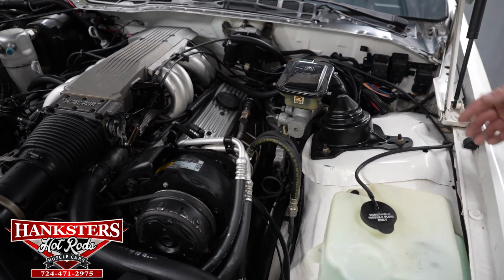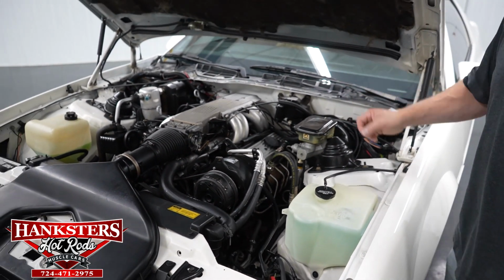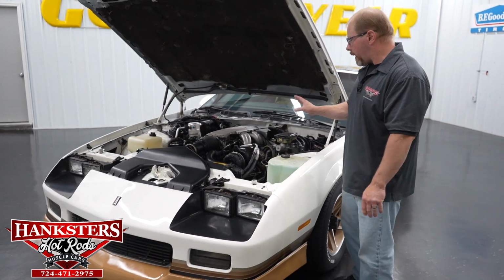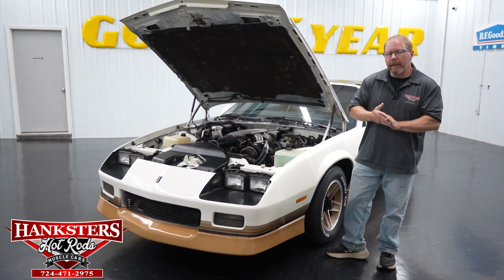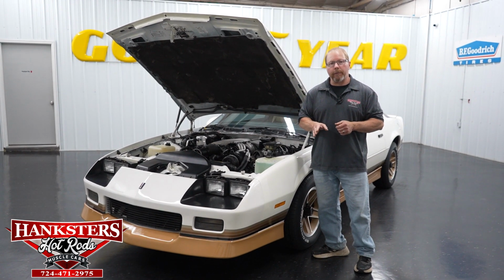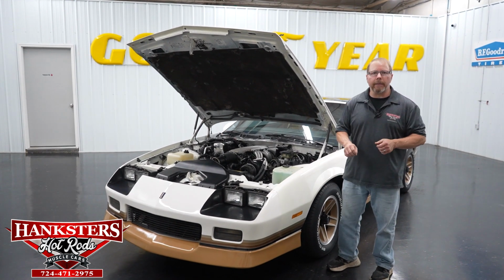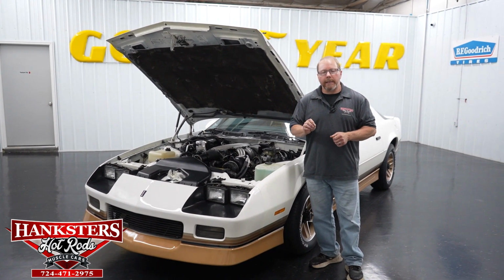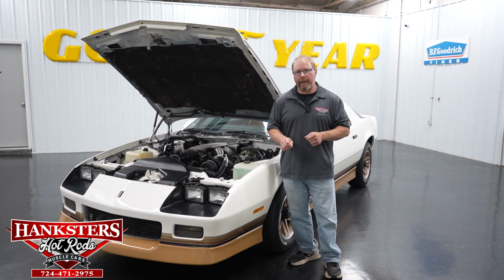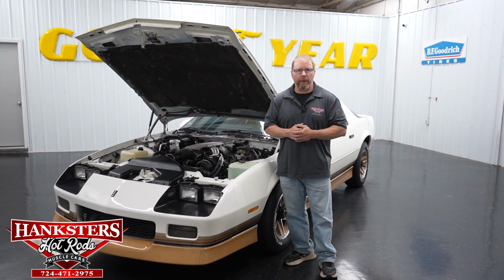Everything underneath here is in just great shape. Paint even underneath the hood looks good for being underneath the hood there. So that's the engine. As I said already, it's coupled up to the 700 R4 automatic overdrive transmission, and then that is all put to the ground by the GM 10-bolt 7.5-inch ring gear, 273 POSI rear gear that's in this car. So again, it's going to be a good cruise and good driving gear for you.